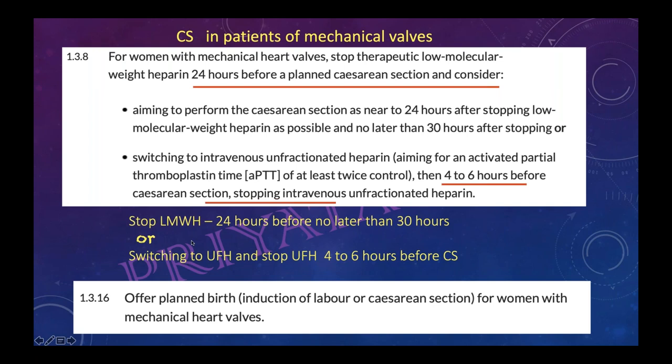Then another situation: a patient can be switched from low molecular weight heparin to unfractionated heparin. If the patient is on unfractionated heparin, then that has to be stopped 4 to 6 hours before cesarean section. Only three lines you have to remember. You will offer them planned birth, either section or induction of labor. If it is CS and the patient is on low molecular weight heparin, stop 24 hours before. If the patient is on UFH, it has to be stopped 4 to 6 hours before cesarean. This much knowledge is enough. You will get questions from there only.